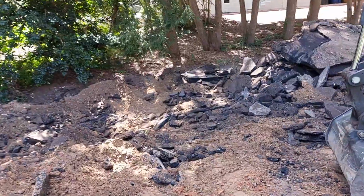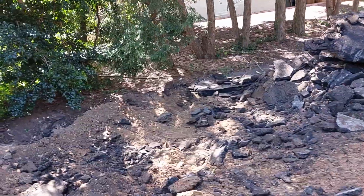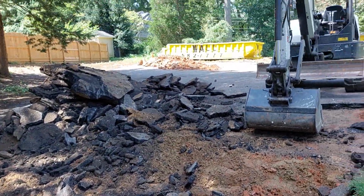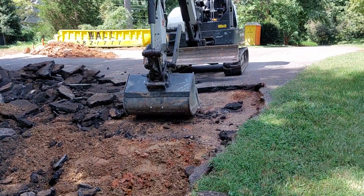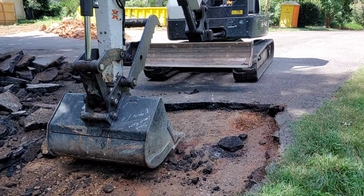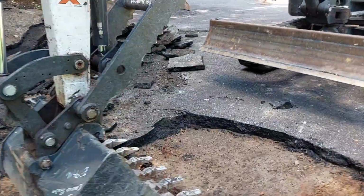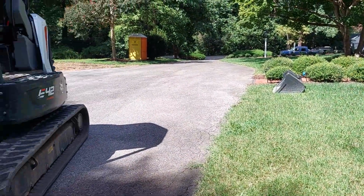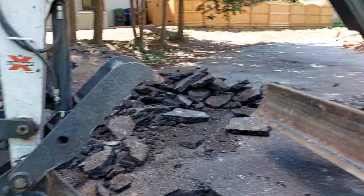But I just wanted to share today what my project is. Pulling out this asphalt, then prepping it, getting ready for a build in concrete. With this one, I do have the 36-inch bucket, which I'm glad I do, because I do need these teeth to get underneath it and rip it out. But I do have my 48 also, which I don't think I'll be using. I think I'll be sticking to this one.